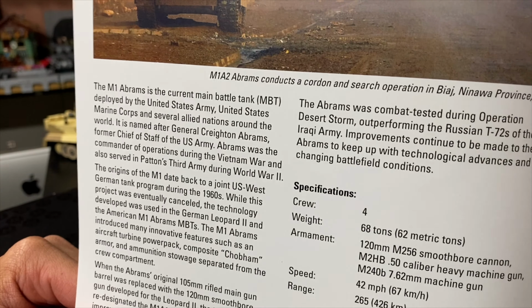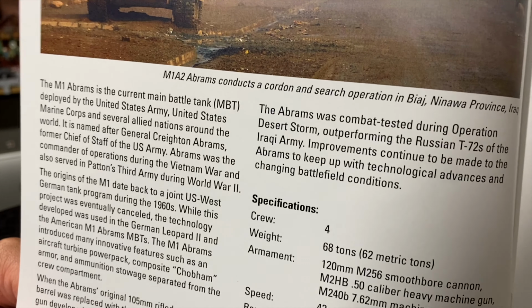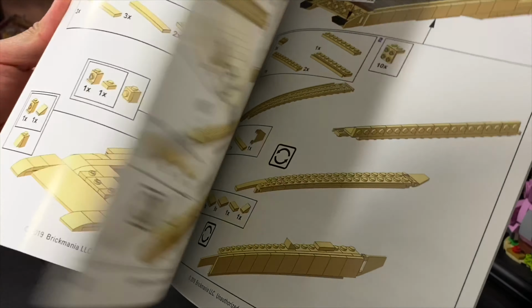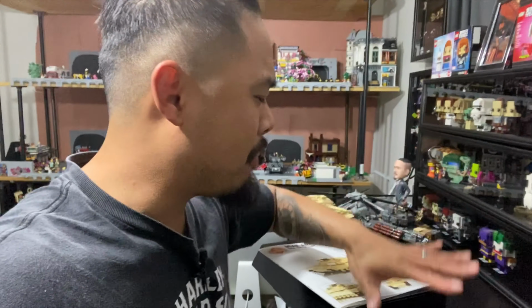Anyways, I've seen this tank in person. It is awesome to see, and it is massive, and it feels good to have it right next to you. I am excited to build this, and let's do it. I'm gonna bring this to the dining room table, or maybe I might build it here. I have a cable guy coming in tomorrow, so I have to clear all this up because my modem's over there. But either way, ready, set, go.